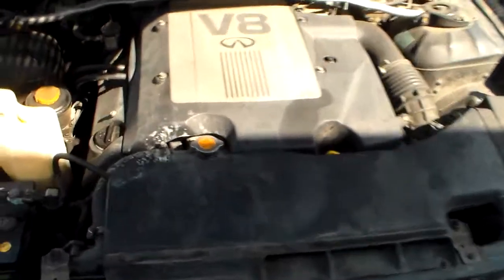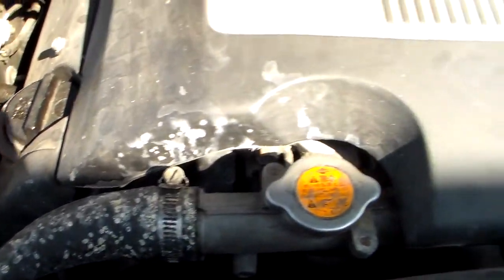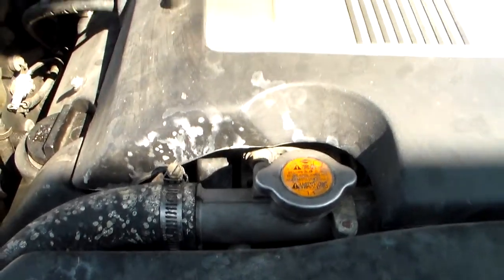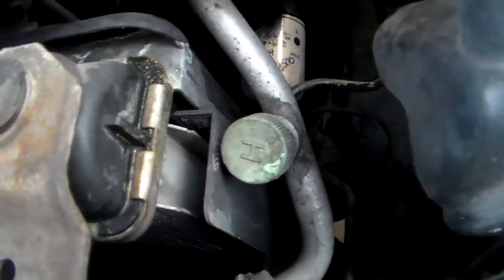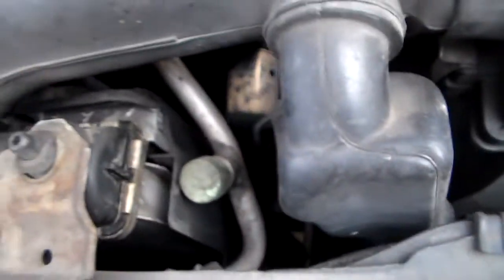But I also noticed, I cleaned this engine cover not too awful long ago, and I came back out here. I kept noticing stuff on this radiator hose right here, and stuff that's just got up on this cover right here, and I'm sure that's coolant. So I started poking around, and I noticed the seam of the radiator up here where the top tank is, you see how it's wet right there. And my brother was riding in here not too long ago, and he said that he thought he smelled coolant.